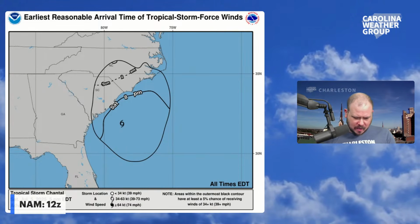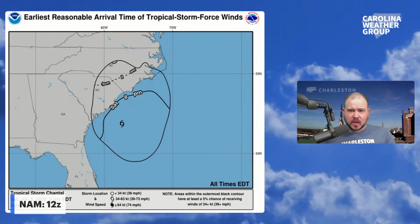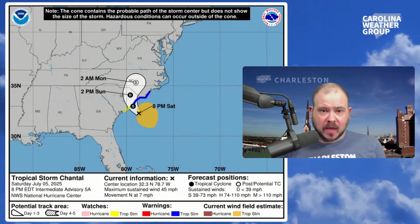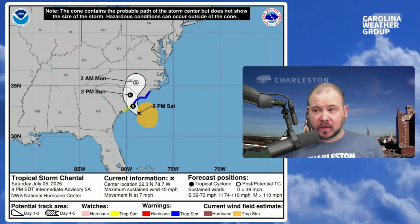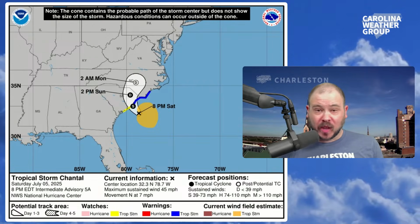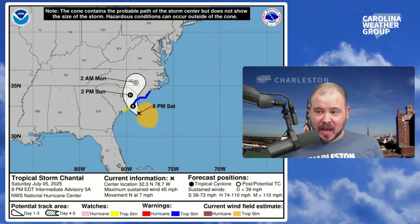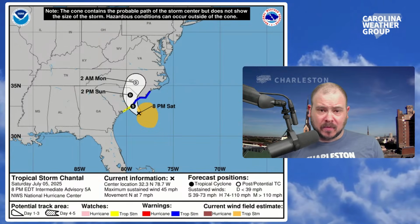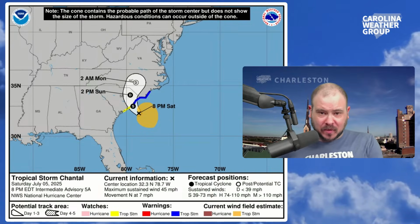And when I look at the, let me grab a couple things, but can you punch up the track map again, James? I want to point out that this is going to make landfall overnight, probably 2 a.m. or so, right around McClellanville, Georgetown. At least on this track, we'll get a new track here in about an hour or so. But generally speaking, that's where the center is going to come ashore. But again, a lot of the weather is going to be to the east of it.